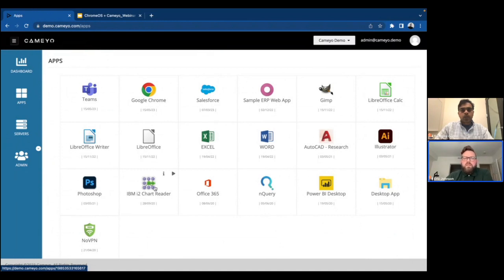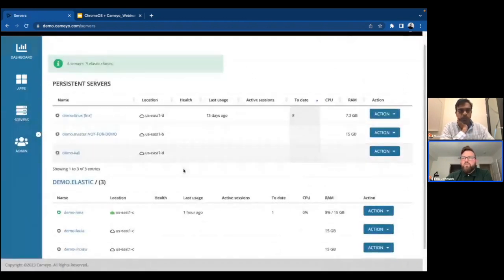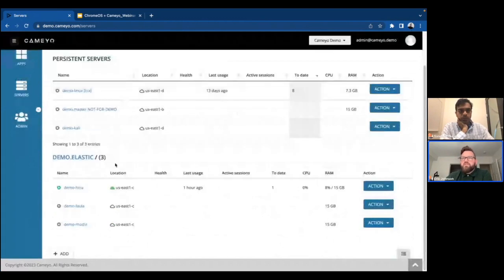But really what I want to dig into is showing you what it's like to publish an application in Cameyo. So I'll click over on my server infrastructure here. I'll run persistent servers. We can have an elastic cluster as we're hosting inside of Google Cloud, and so that makes you really ready to respond to any kind of requests that happen in your environment, so you can expand and contract as needed and enjoy those cost savings and that flexibility. But here I've got my server here.